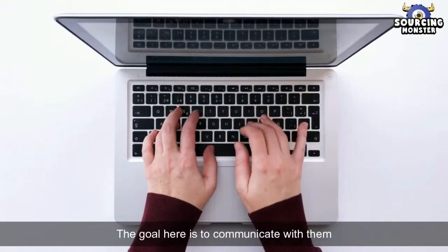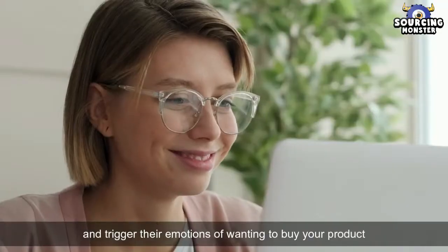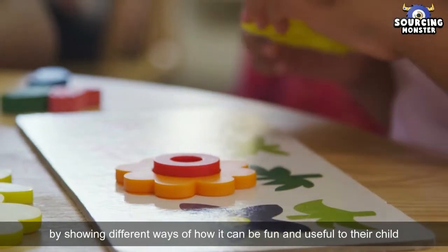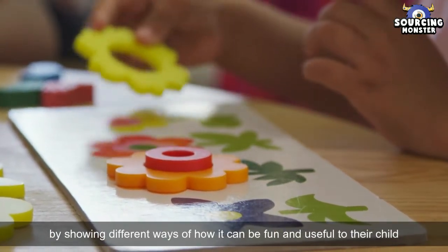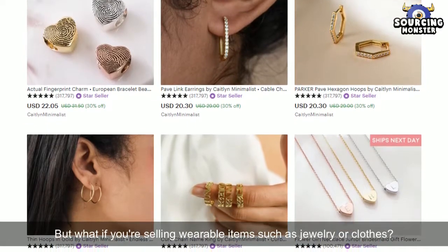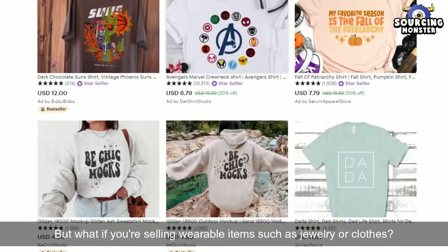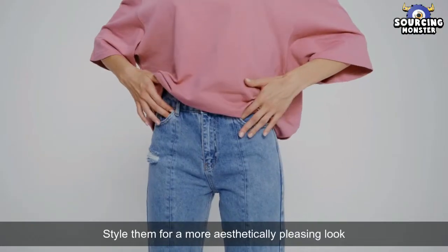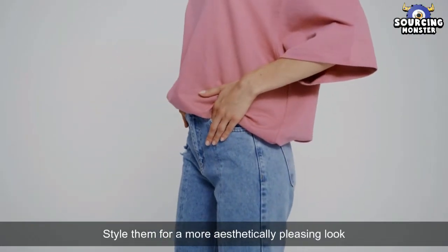The goal here is to communicate with them and trigger their emotions of wanting to buy your product by showing different ways of how it can be fun and useful to their child. But what if you are selling wearable items such as jewelry or clothes? Don't just take pictures of your work. Style them for a more aesthetically pleasing look.